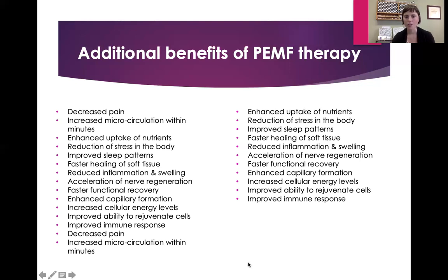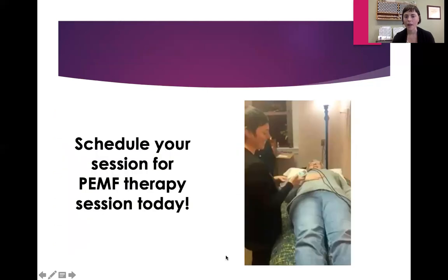And so as I mentioned earlier, we have one in the office, and we offer that as a service to people who are current clients or people who are not clients. Anyone can come and purchase a standalone session or a group of sessions, and it's upstairs, it's private. You can just lie down, relax. We do the sessions for 30 minutes at a time.